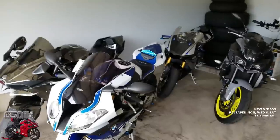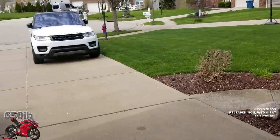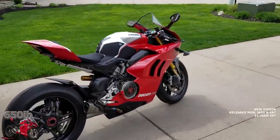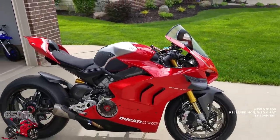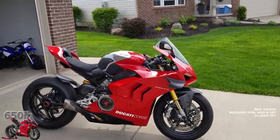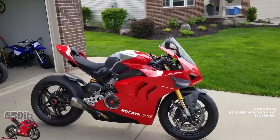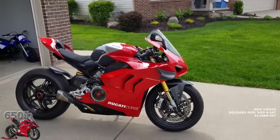Well, I don't know. Today I decided to ride the Ducati V4R because I've got to put more break-in miles on this beast. I have to get it to over 600 miles so that I can get my first service. And we can throw this motorcycle back on the dyno at Ducati Detroit and see just how much horsepower it's going to make north of 201 on their dyno.